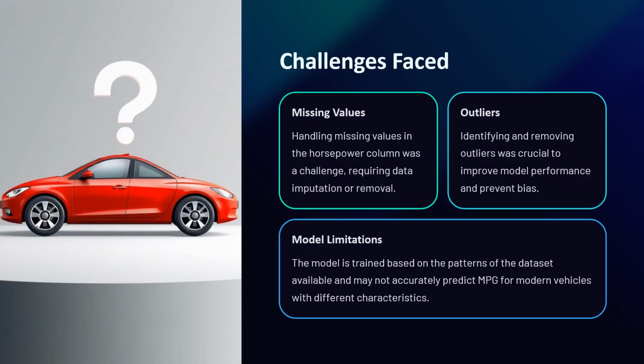Of course, no project is without its challenges. One issue we faced was missing values in the horsepower column. We had to either fill in those gaps or remove the data. Another challenge was dealing with outliers which can throw off the model. And finally, the model itself has limitations. It's based on older data, so it might not work perfectly for modern cars.